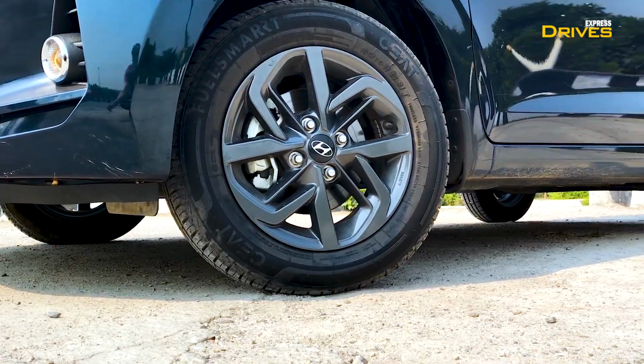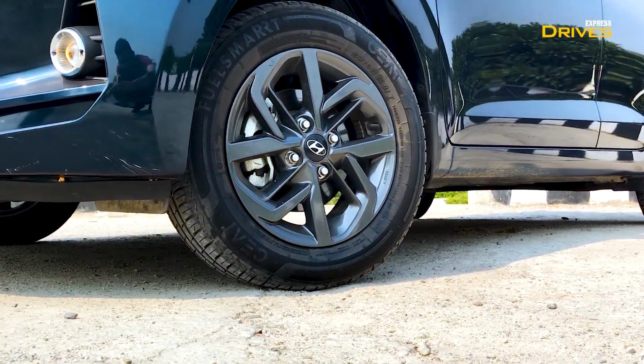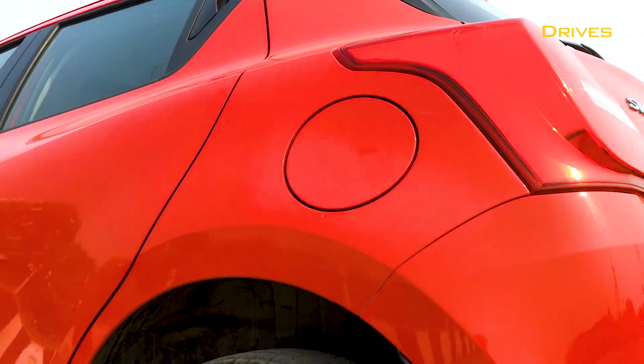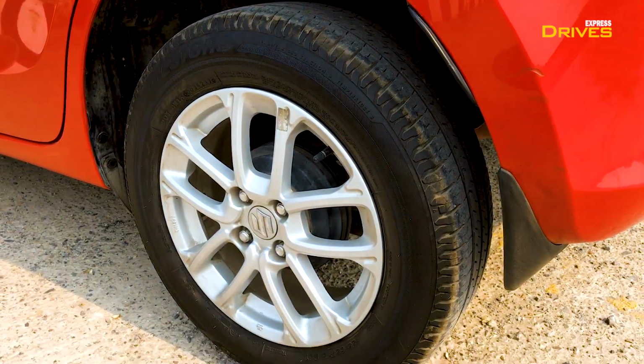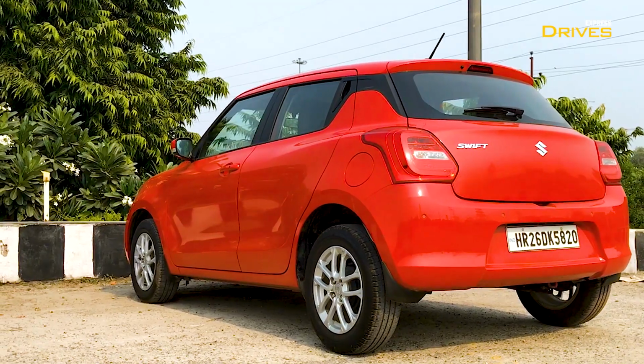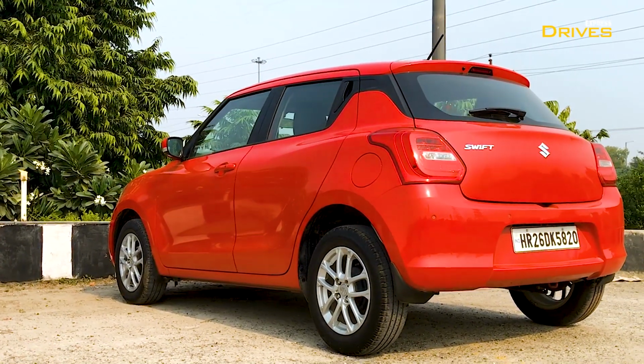And on the side, in terms of the alloy wheel design too, it's the Swift that takes better points, because although this one's finished in grey, the design of the alloy wheels on the Swift is much better.